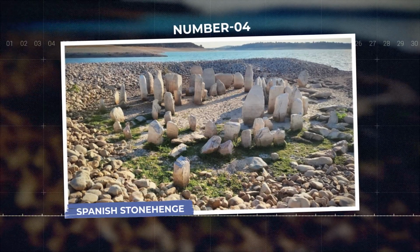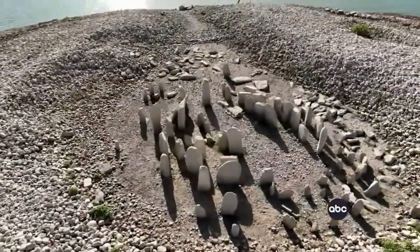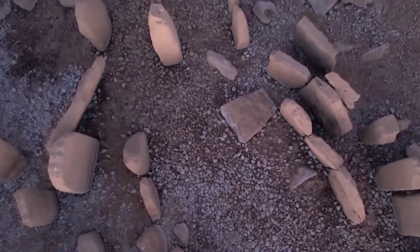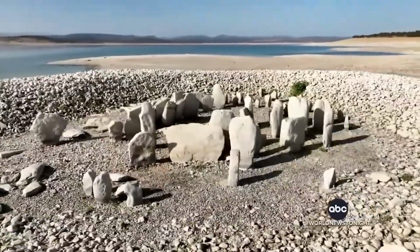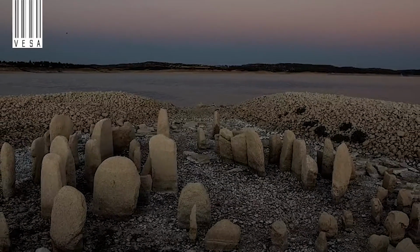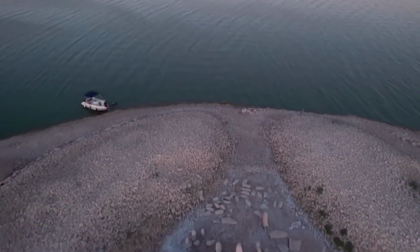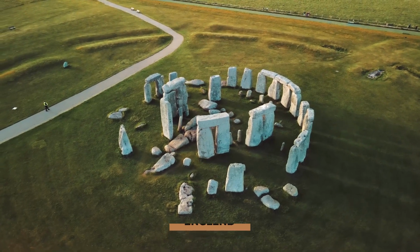Number 4. Spanish Stonehenge. Next up is the captivating find of Spanish Stonehenge, or as it's known in Spanish, Círculo de Piedras. This extraordinary archaeological site in Spain will transport you to a world of ancient wonders and enigmatic secrets. The Spanish Stonehenge is a mesmerizing arrangement of massive standing stones, nestled in a remote region. The position of these stones creates a sacred space that exudes an aura of mysticism. Unveiling its origins and purpose has proven to be an enduring puzzle, much like its famous counterpart in England.